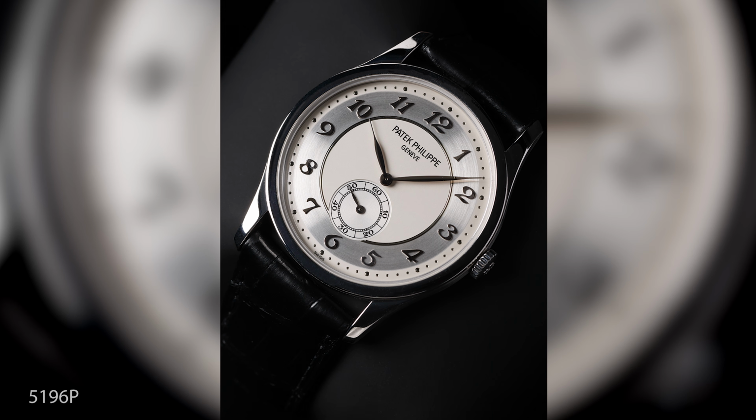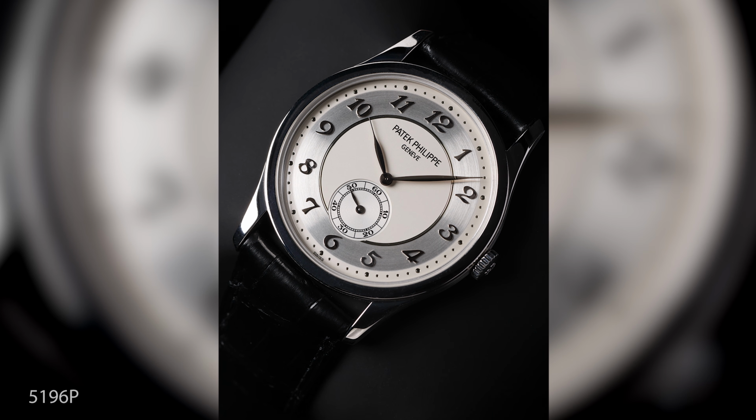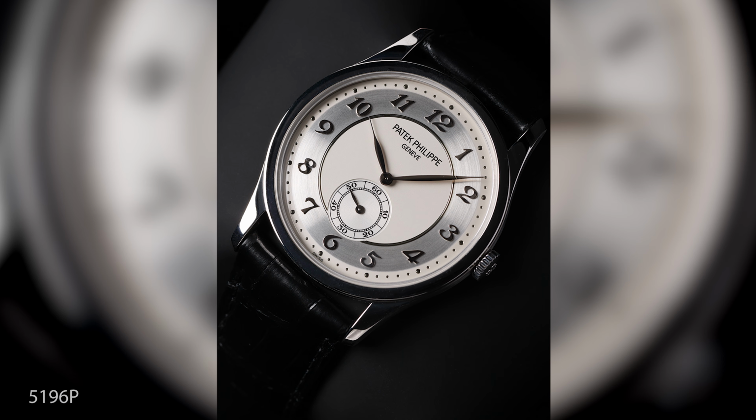Very simple. Bauhaus design, integrated lugs, simple indices, leaf hands, small seconds, and it survives today in the 5196, which I believe is lately departed. Correct. But now the 5196, it continued all of those trends in 2004 when it launched, and I think you could really call it the closest living descendant of that original. With the eclipse of the original 5196-96 design, where does that leave us today?